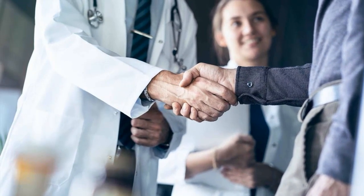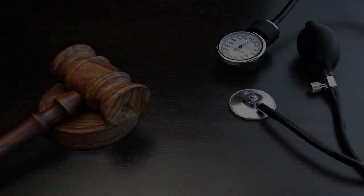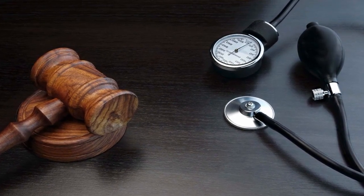Long-term maintenance treatment with pemetrexed may help prolong survival. Side effects can include fatigue, nausea, vomiting, blood disorders, and neuropathy.